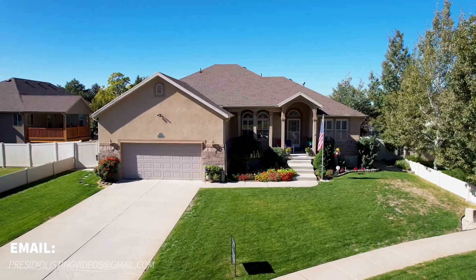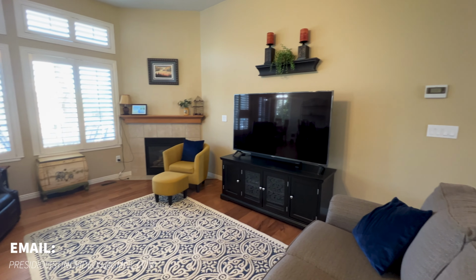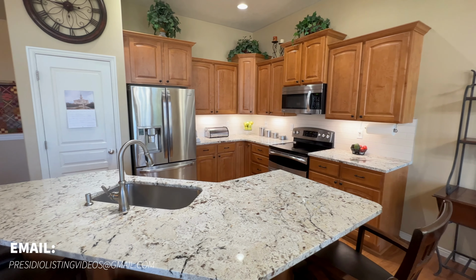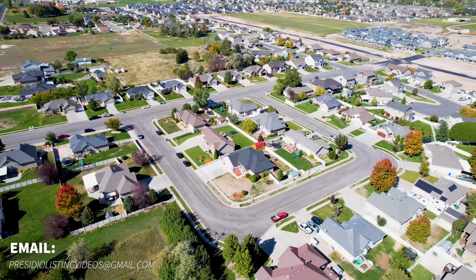Today we are up here in North Ogden taking a look at this beautiful fully finished Rambler. Now this beautiful custom home has plenty of renovations that were done throughout the years that really brighten up and lighten the home up. It sits in a great location, close to schools, parks, and trails, and it has a bright open floor plan with main level living.